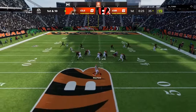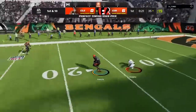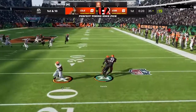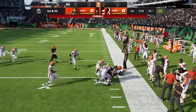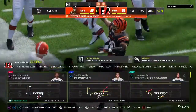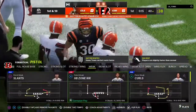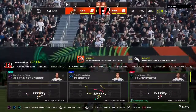Mayfield looks to throw. They're looking for Higgins, but it is intercepted. Now look at this. Big gain, but fumble. And I think they are going to get this one back. Well, that would have been something, double turnovers. But instead, they'll keep the possession on the INT.